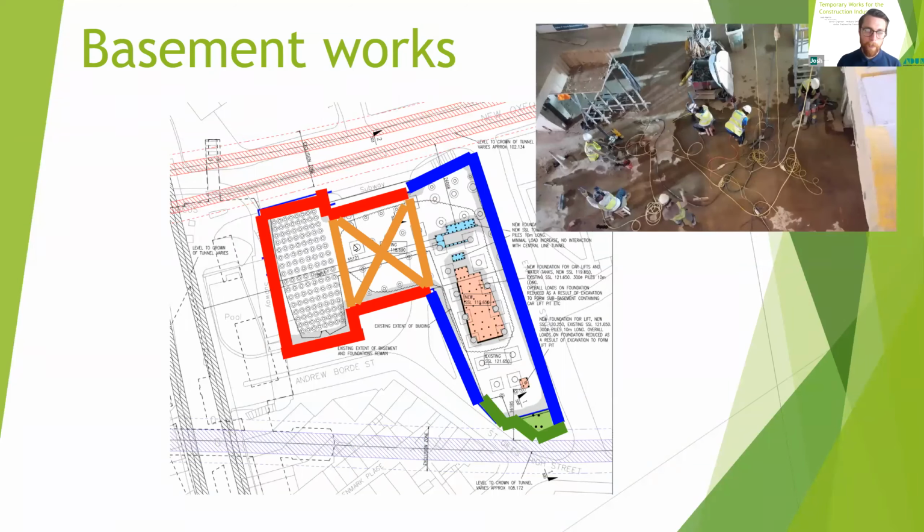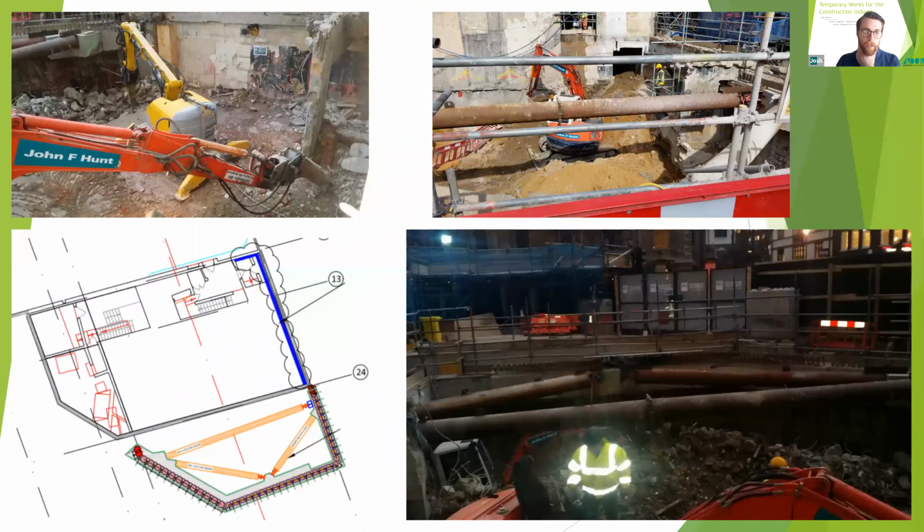The top photo on the right hand side just shows some of the guys core cutting to install some of the piles, the additional piles that were installed for the lift pits. I'm looking there from just above ground level, so it gives you an understanding of how deep we went there.